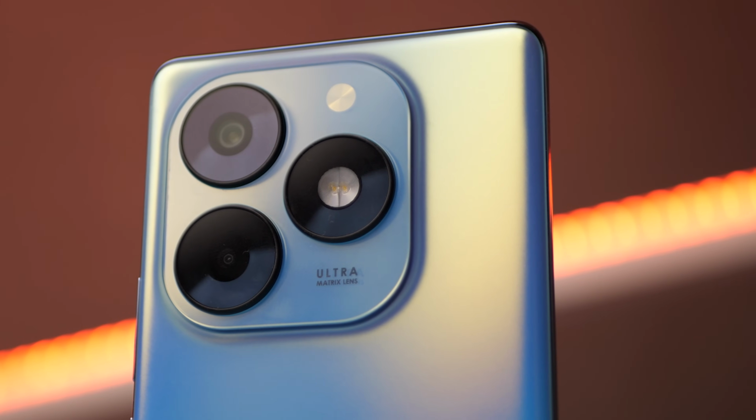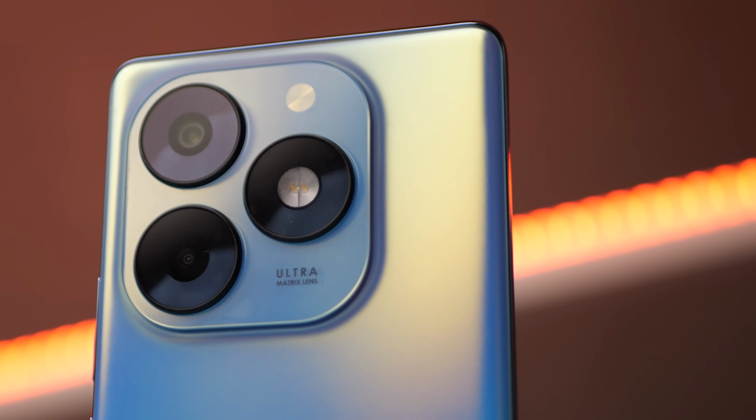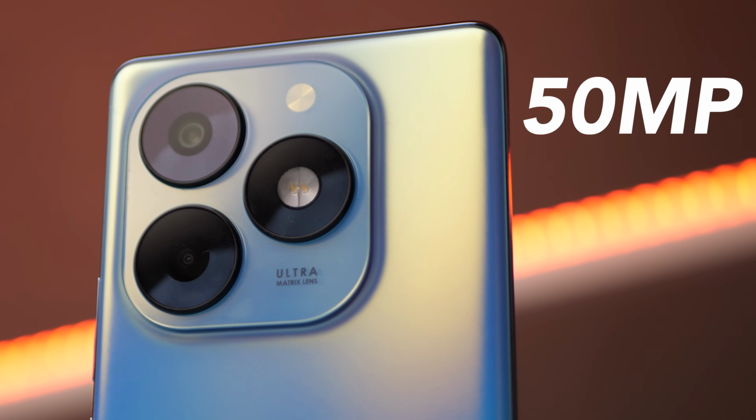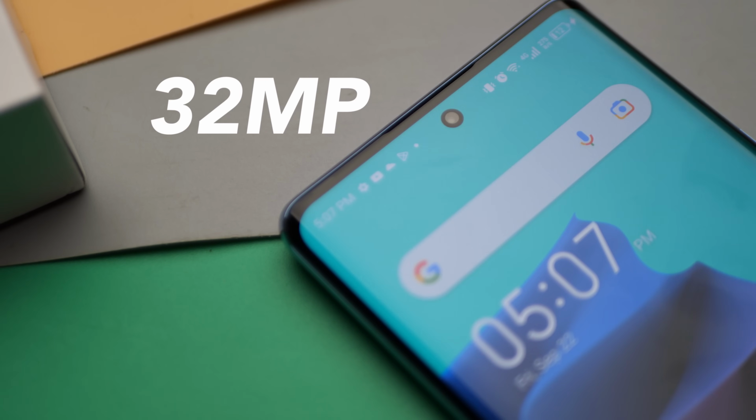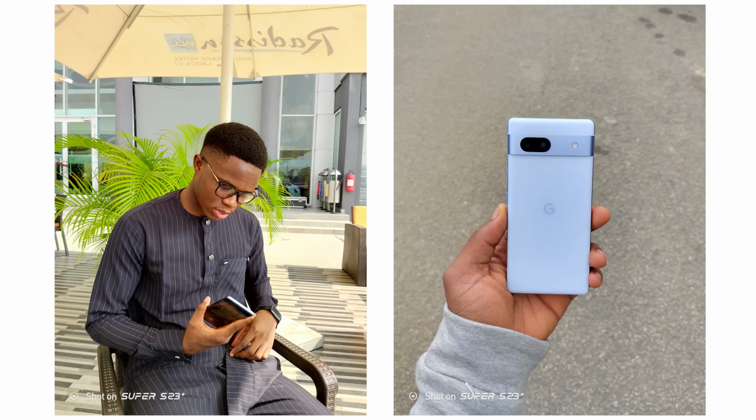Cameras are interesting. We have what looks like a triple camera setup, but really it's just one camera. That camera is a 50 megapixel wide camera. And then on the front, there's a 32 megapixel selfie camera. In the right lighting conditions, you can get some good looking, color accurate, solid 7 out of 10 photos.